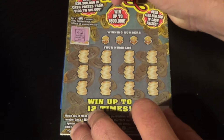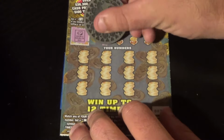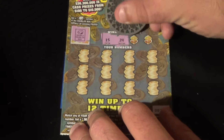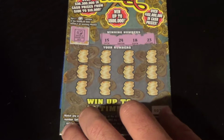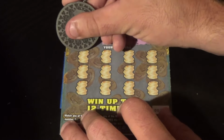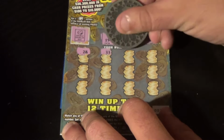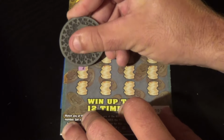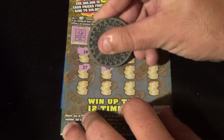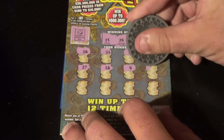And we have one. We are going to win on this ticket here. And we're going to have a double too. 15, 24, 18, and 23 are our winning numbers. And we will get one of those or symbol. And we have a 28, a 33, and a 22, a 21, a 27, 18. There is our match. Now, can we get another match here?